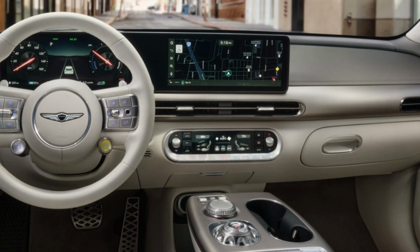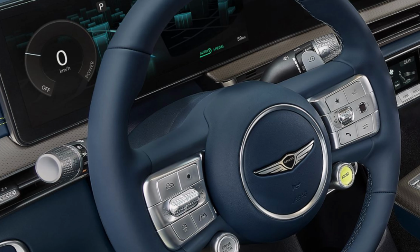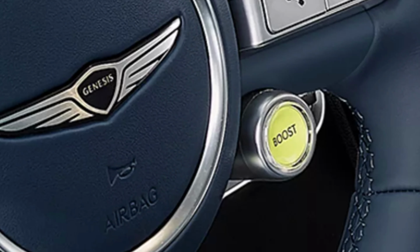Not a lot on Genesis's site about their interior, but at first glance, obviously I think it resembles many of the interiors we're typically seeing these days in luxury vehicles specifically, but Genesis does it at a higher level of quality, luxury, and refinement.